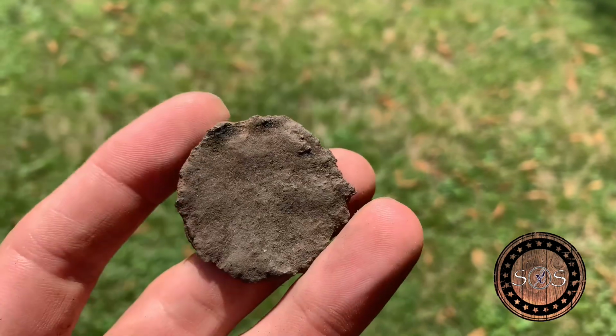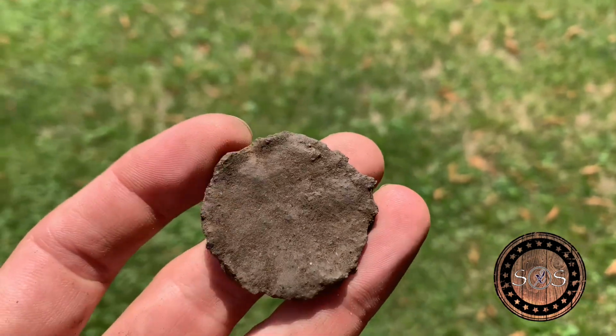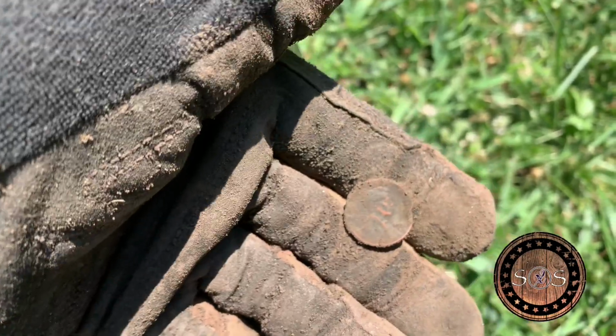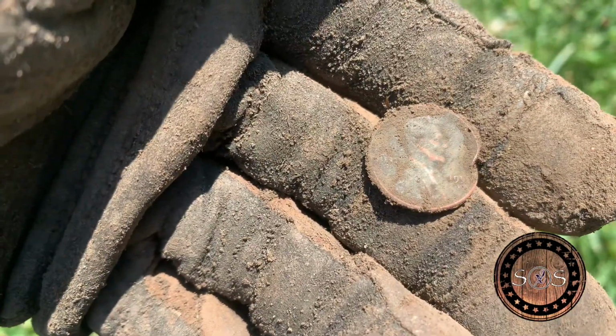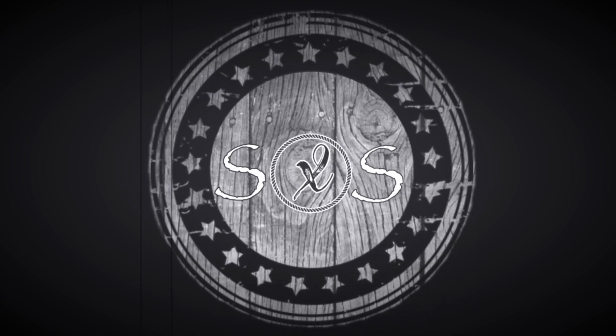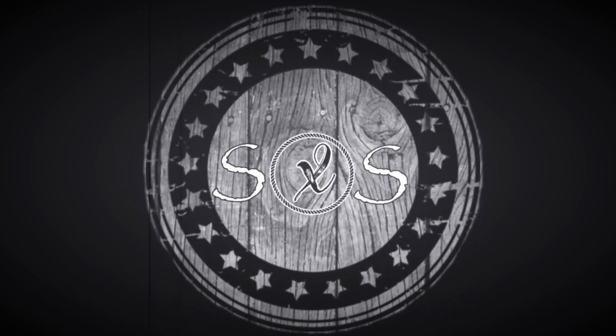Another wheat penny here. See if we can get a date. 1947. Lance just got his first wheat penny, so that's freaking awesome. He's new to detecting and I'm kind of showing him a little bit of how it goes. That's awesome, dude. Congratulations. And hopefully there's many more to come. Yeah, there's more where that came from, I'm sure, out of this yard.